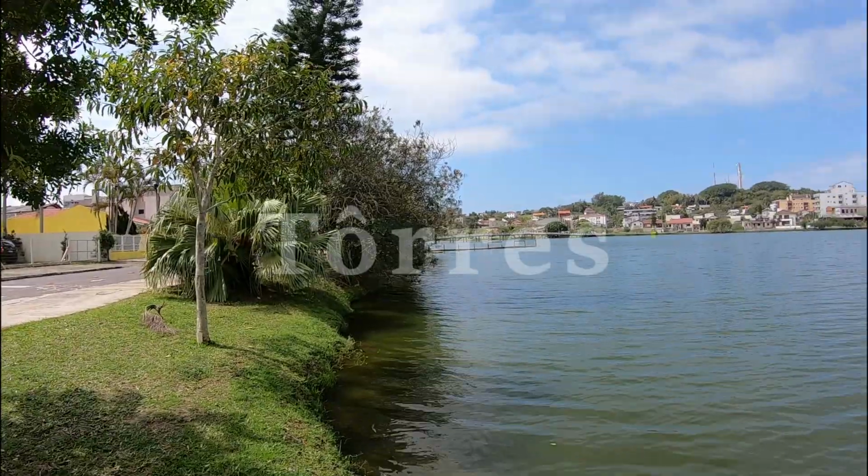So far, Torres has been one of our favorite cities that we found here in South America. It's not that big, but it's just big enough to have all of the amenities that you would want from a modern city. However, it doesn't feel so big that it's overwhelming.